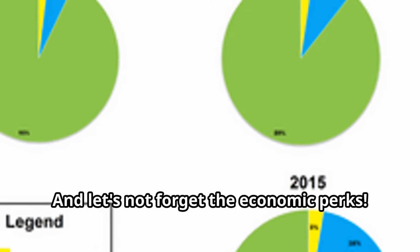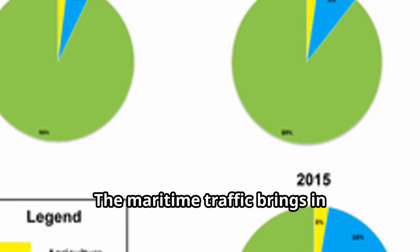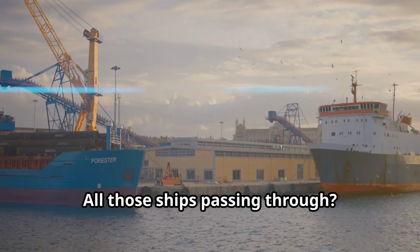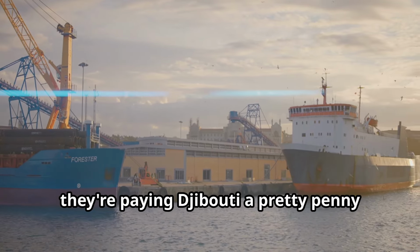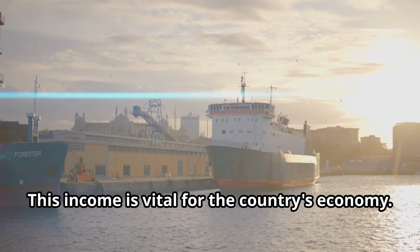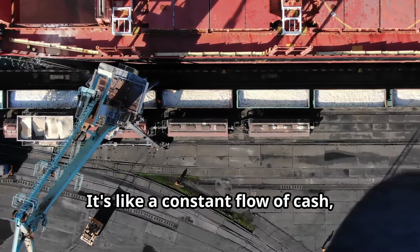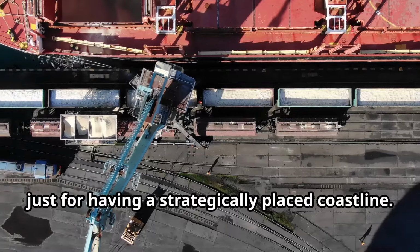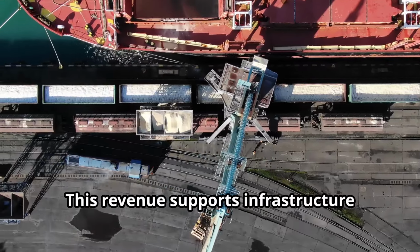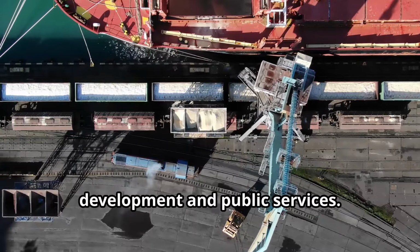And let's not forget the economic perks. The maritime traffic brings in significant revenue through port fees and services. All those ships passing through, yeah, they're paying Djibouti a pretty penny for the privilege. This income is vital for the country's economy. It's like a constant flow of cash just for having a strategically placed coastline. Talk about making bank. This revenue supports infrastructure development and public services.